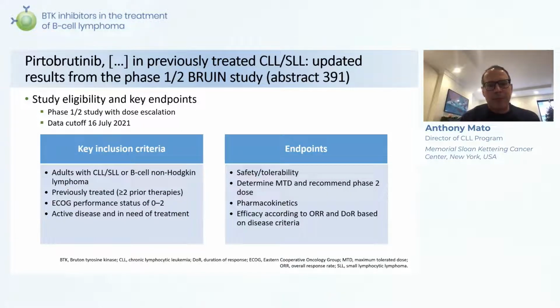So phase 1/2 study, as stated, eligibility included patients with CLL or B-cell lymphoma. They had to be previously treated. They had to have a decent performance status, and they had to have progression of disease and be in need of therapy. The study endpoints included safety and tolerability, determination of the MTD and recommended phase 2 dose, PK data, efficacy data in terms of overall response rate and duration of response, and of course, patients with CLL were measured by traditional response criteria by the IWCLL.